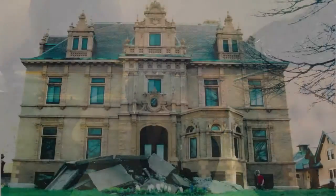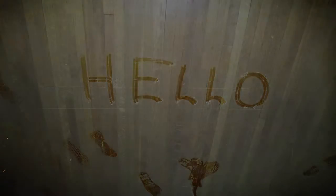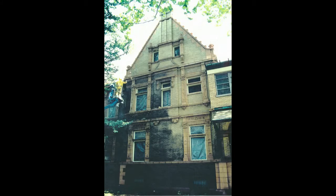In fact, it sat on the market for a little over 3 months, and there was nobody standing in line trying to buy it. Basically nobody really wanted it because it was so big and so neglected and so needy, it just scared everybody off. The outside was black because they used to heat with coal years ago, so all the coal soot just clinged to the bricks on this house.